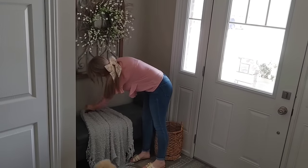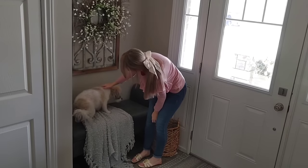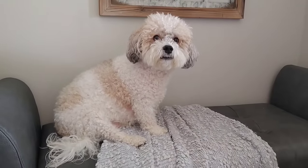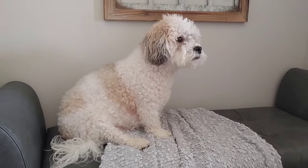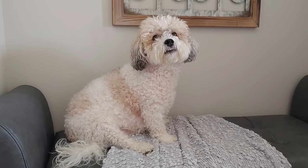I always love to have something cozy here because sometimes, as you can see here, Holstein will love to sit here and look out the front window. He loves this little area, so I just always like to make it feel nice and cozy for him, just in case he wants to get up here and sit while I'm at work or just filming a video for you guys.